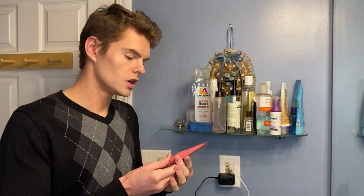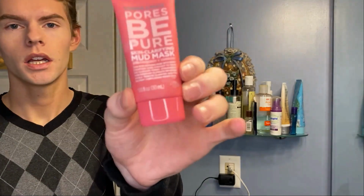This is a small little face mask here. This is a Formula 10.0.6 Pores Be Pure Skin Clarifying Mud Mask with Strawberry. Looks like this. This is a little travel sized, it's just 1 ounce. I feel like I've used this and I didn't notice much of a difference. Maybe I will use it again tonight. I've been feeling like I needed a little bit of unclogging of my pores. I don't know. I need some sort of something because my skin is breaking out right now and it's not cute. So maybe I will try this out tonight.